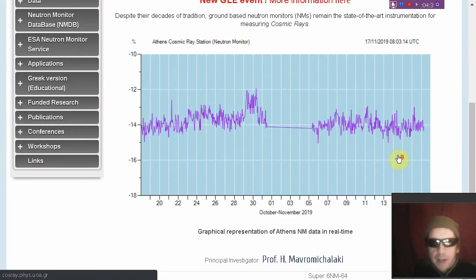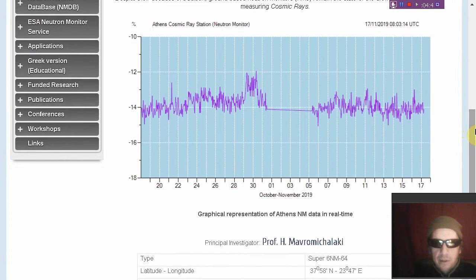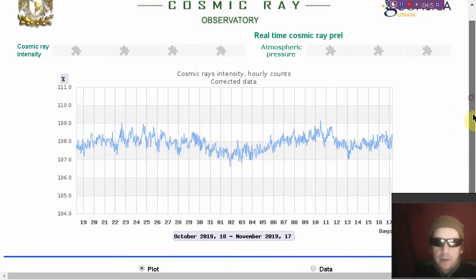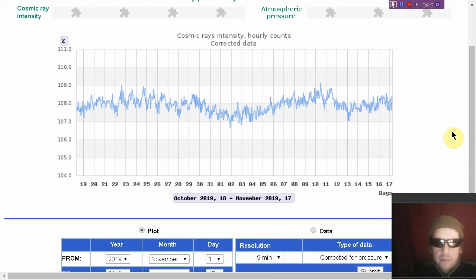And there is the 24-hour and 30-day data from Barentsburg. Next we look at Athens. And there's the data from Athens. 30 days of it. Did see a small spike early yesterday. Next we'll look at Mexico City. And there's the data from there, 30 days worth.